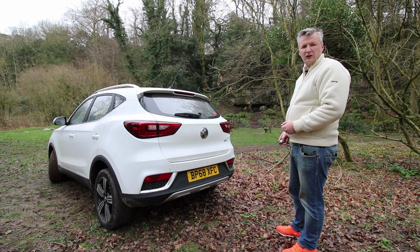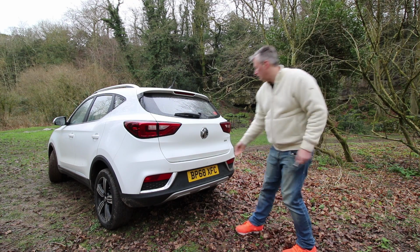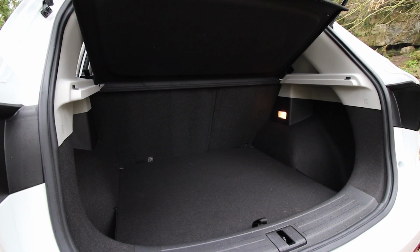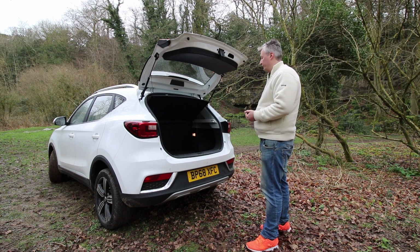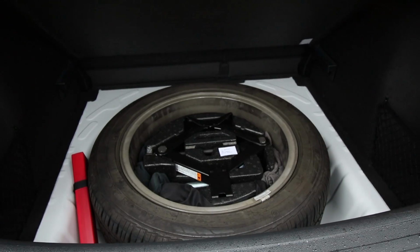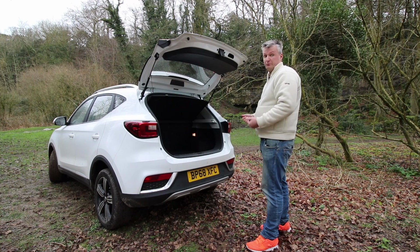When it comes to the boot of the car, you can open it using the button on the key fob. Once open, you have 448 litres of space. Now that's a decent size for a boot. And you've also got this false floor. Now we've got a full-size spare wheel in there, so that means that we can't use the false floor. But if you take that out, then you've got a false floor, which is pretty cool.